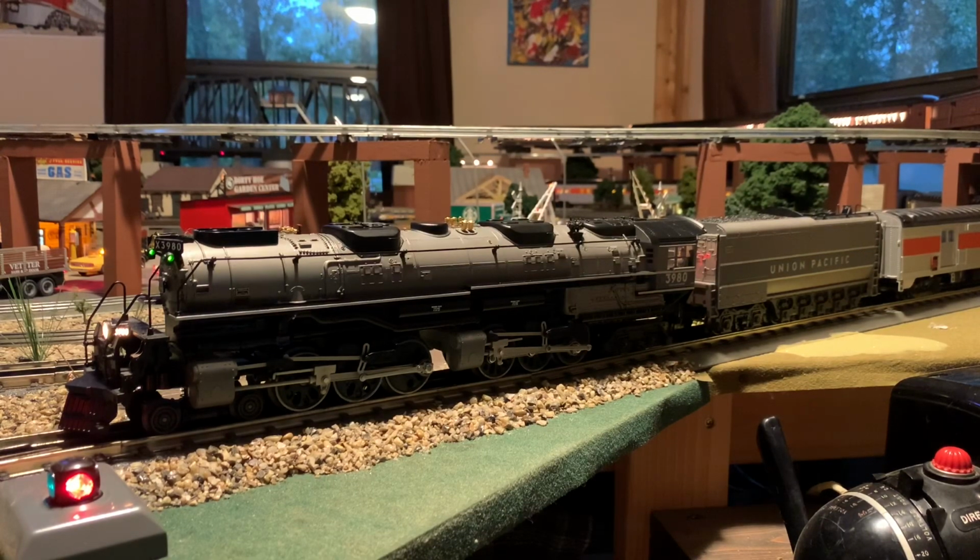firebox in the cab. She comes with the normal and standard traction tires, synchronized fan-driven smoke unit, die-cast metal body, as well as die-cast metal body on the tender. Has an electrocoupler on the rear, and an engineer and fireman figures inside the cab. Again, also as mentioned, the smallest diameter curve this engine can handle is 0.31, which to me even today is still very impressive for how big of an engine this is.